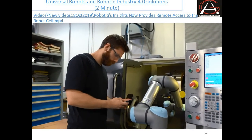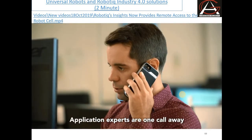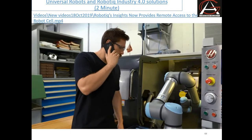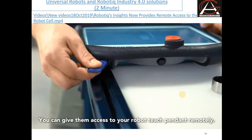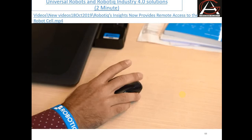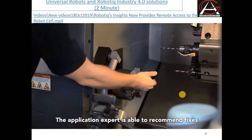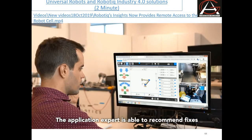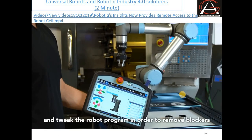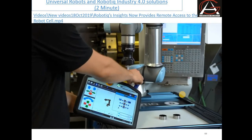the operator of the robot can now call the designer of the application, maybe geographically very far away. Now the designer is taking remote control of the Universal Robot pendant, and is able to clear any faults or help out the technician to make the robot start production again.